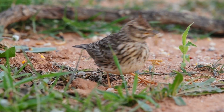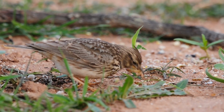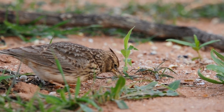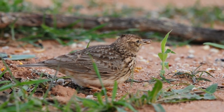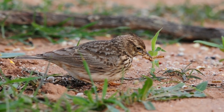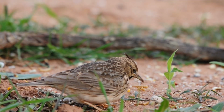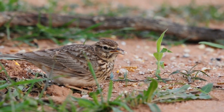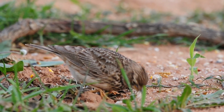The Thekla's lark has also come in. As soon as I've closed the front of the hide, literally a couple of seconds I've been in here, they've come in to get the first of the food that's put down. They've all got young at the moment, so this food really helps them obviously. It's beautiful. It's so nice.